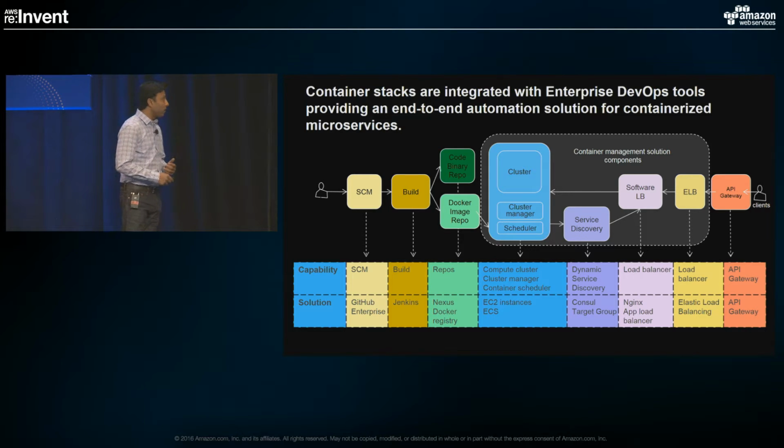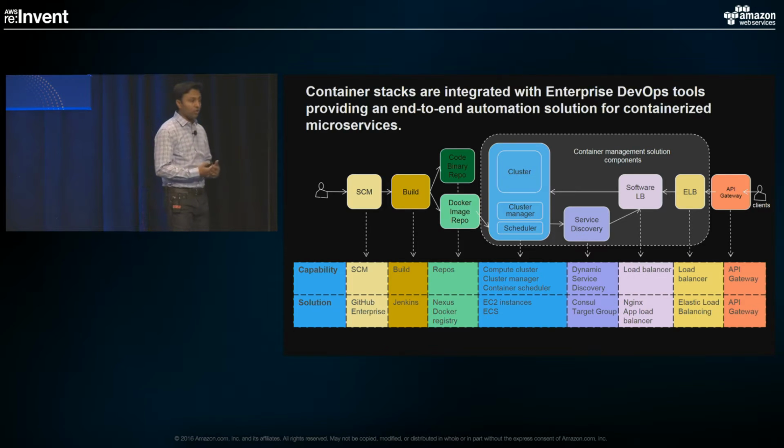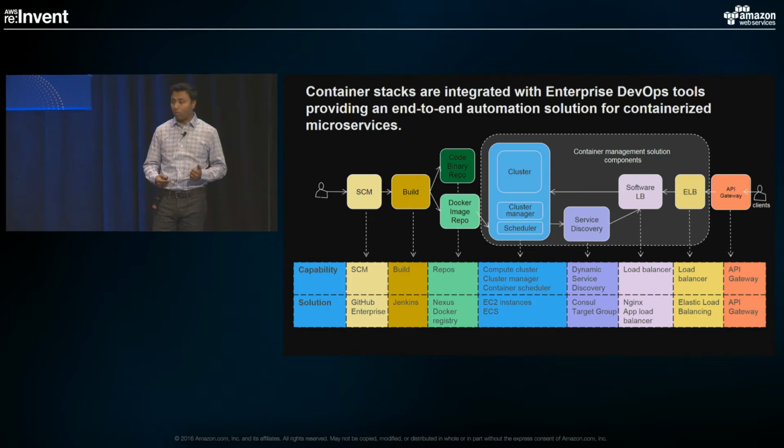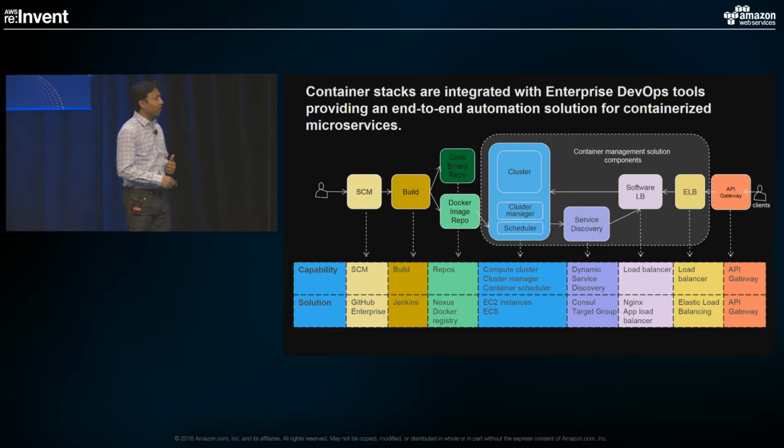And dynamic service discovery and load balancing. Before application load balancer was released, we ran our open source based solution for dynamic service discovery and load balancing, right? So for dynamic service discovery, we used Consul, and for load balancing, we used Nginx. On the later version of our stack, which we will see, we use AppELB to provide the same functionality, which is the dynamic service discovery and load balancing, right? And we have the ELB, and that is front-ended by API gateway, and this is how our clients access their apps.